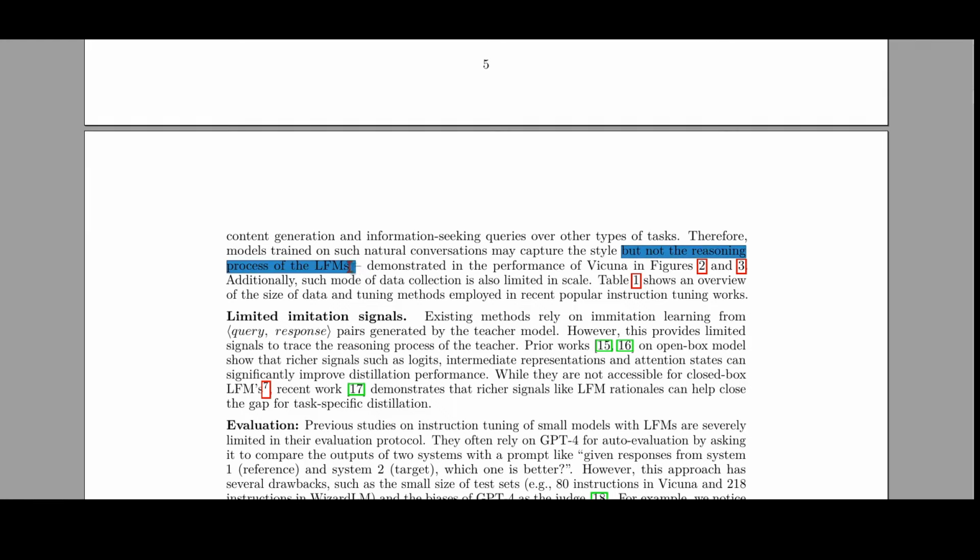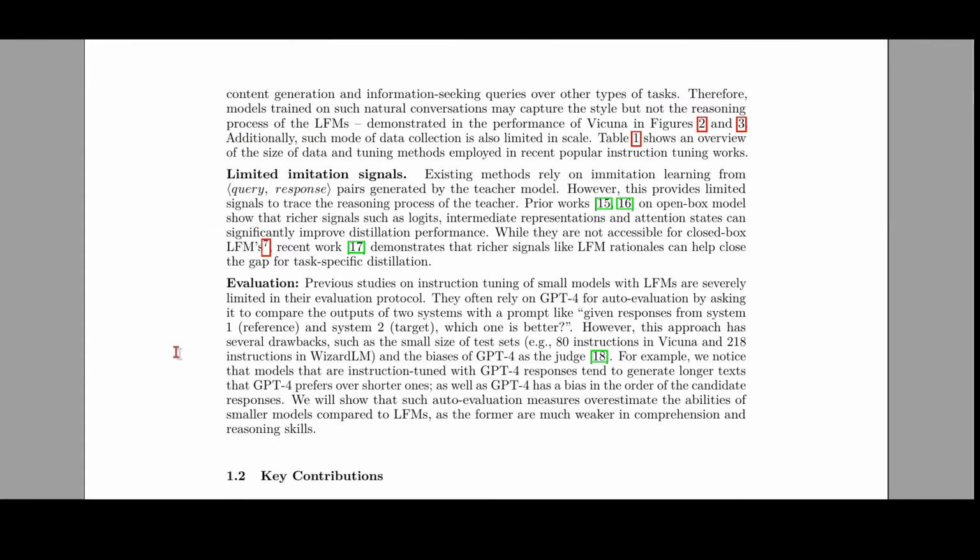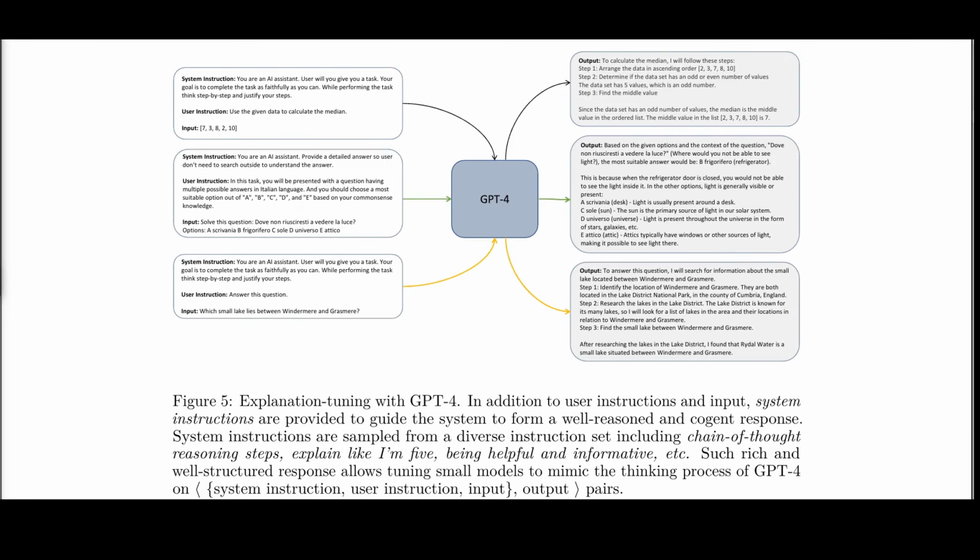Now this is big. The third problem is the evaluation protocol itself employed by Vicuna or Wizard LM, which use auto-evaluation using GPT-4 as the judge. However, GPT-4 seems to be biased in its evaluation and so overestimates the abilities of these smaller models. Let's see how Orca addresses these three problems.